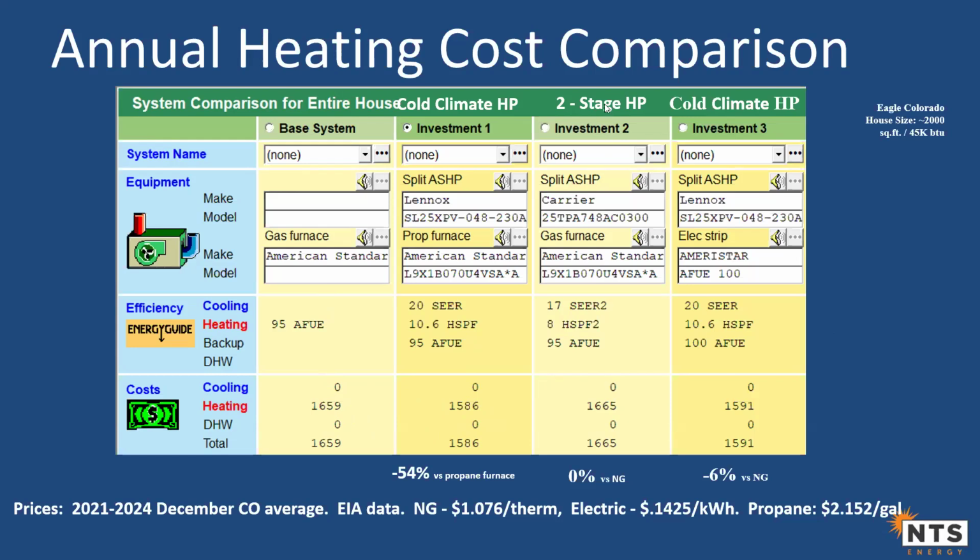Now here we have a dual fuel, two-stage heat pump, not quite as efficient. I'm changing over at 20 degrees outdoor, and so it's really basically a wash. What's happening is that a third of the time when it's mild out, the heat pump's doing great, incredible. When it's really cold, gas is doing it. And in the middle, I kind of split it.